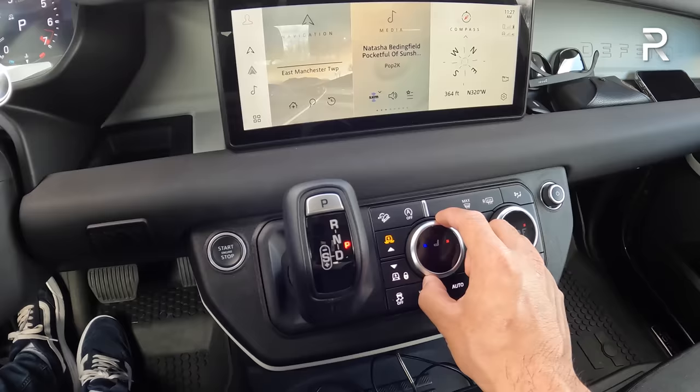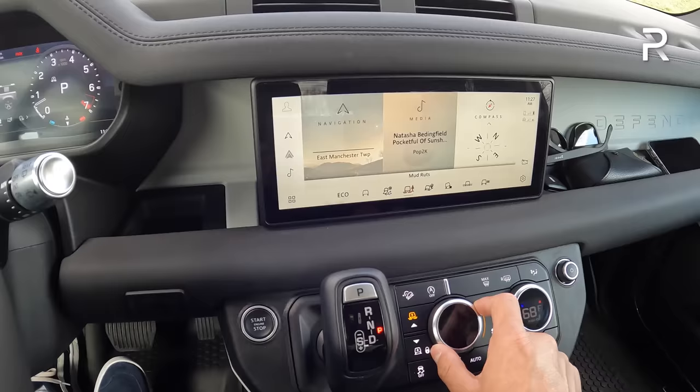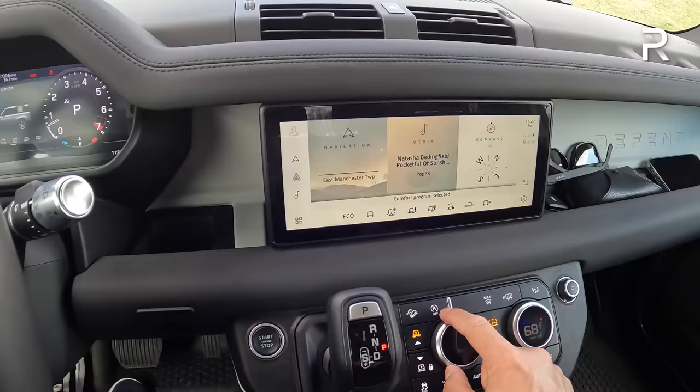Push this button here, and this is where you can change your terrain, your drive mode. So there's an eco, a comfort. There's also grass, gravel, snow, mud, ruts, sand, rock crawl, and then there's a wade, and then there's an individual configurable mode. So we'll talk about those drive modes later on during the driving scene.